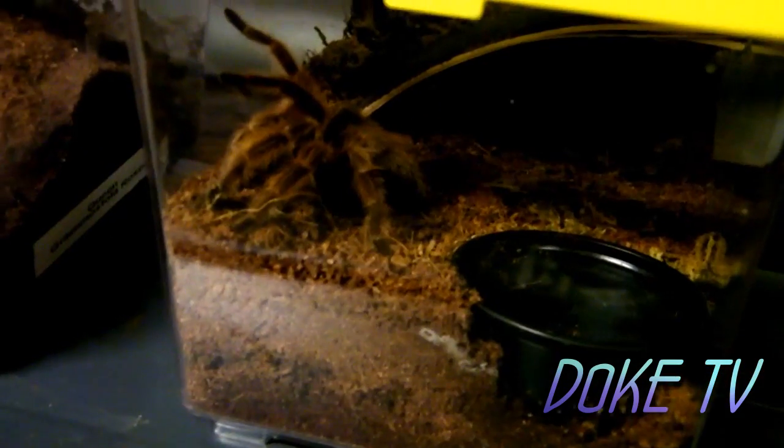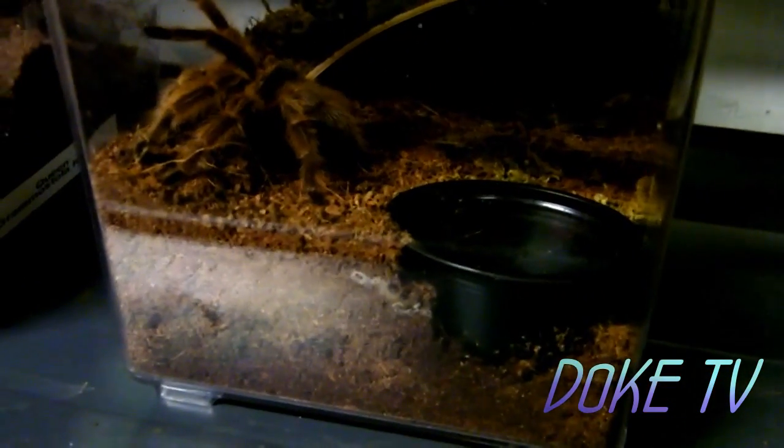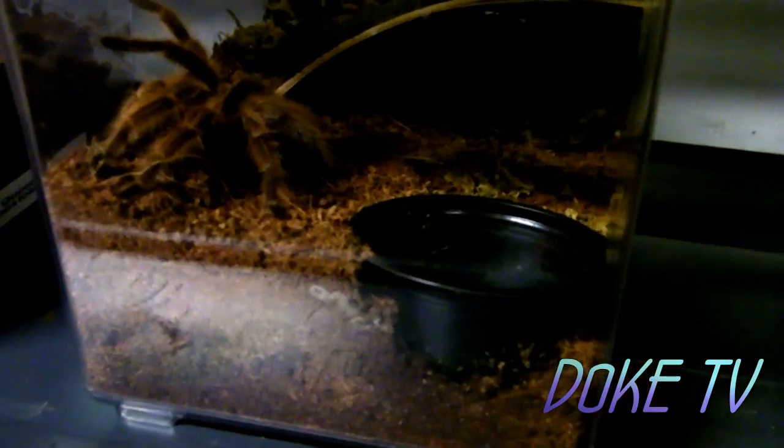Down here is my first tarantula I've ever owned. This is Queen. This is a G. rosea female. Very nice, beautiful G. rosea. Haven't put a label on this one yet. This is my Grammostola rosea red color form. This is Cypress. Hopefully a female, but I'm thinking this might be a male.